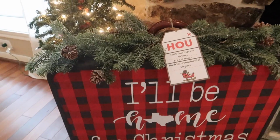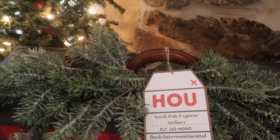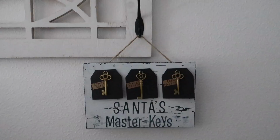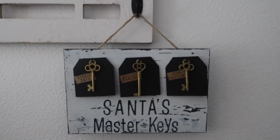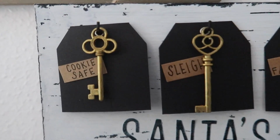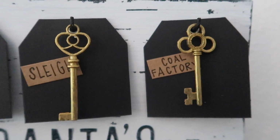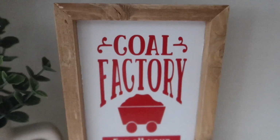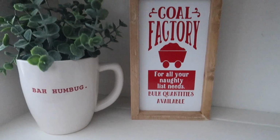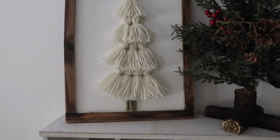Alright guys, so today we are doing Christmas in July. For those that do not know, Christmas is not in July. It's actually in December, but even that's an arbitrary date because nobody knows when the actual Christmas happened. We're going to make suitcases and key holders so that everybody knows where their keys are when they come in the back door and hang them up in the kitchen. And signs that say coal factory, but the sign is very clean, so it probably was not actually from a coal factory. And then little skirts.